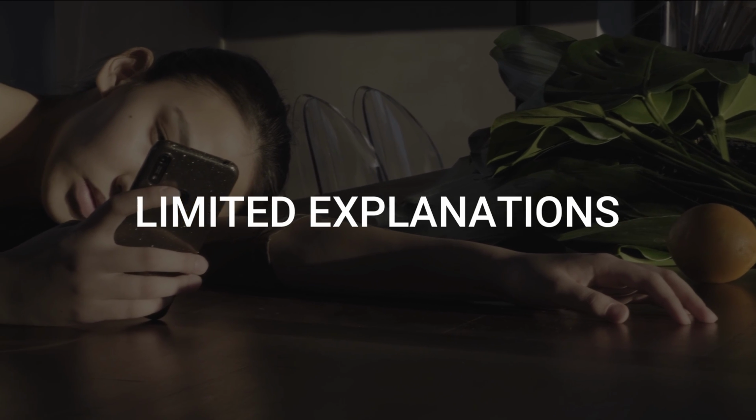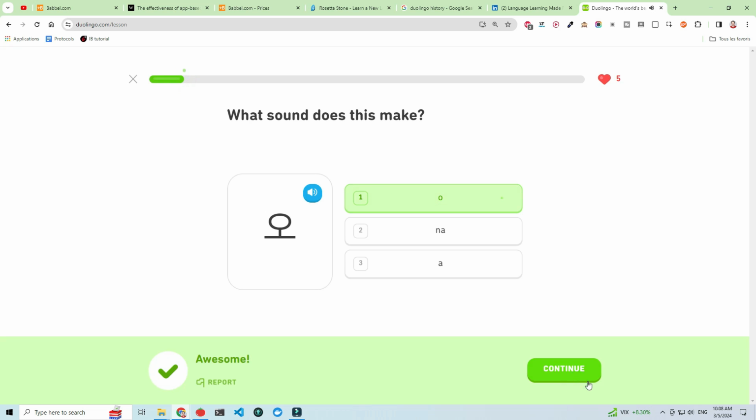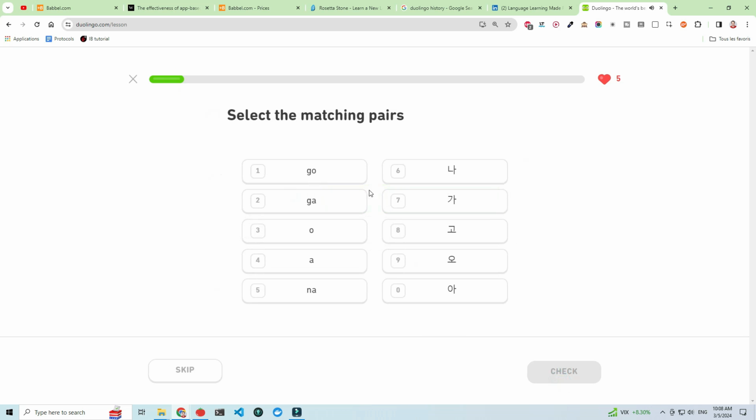Now let me talk about the cons of Duolingo. And the first thing is limited explanations. So Duolingo is going to prioritize practice over explanations, and potentially that is going to hinder implicit learning of grammar.